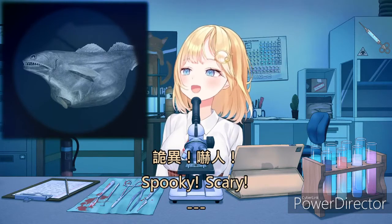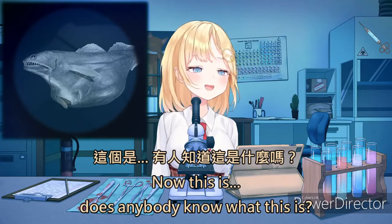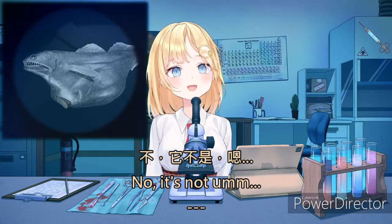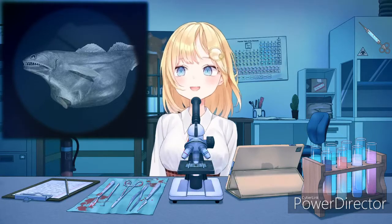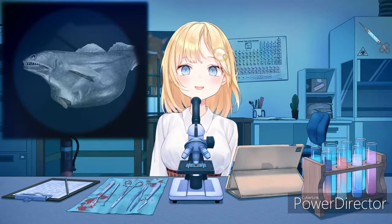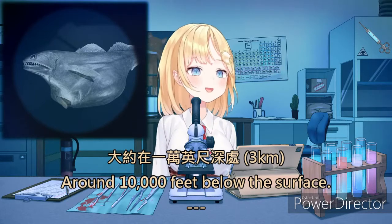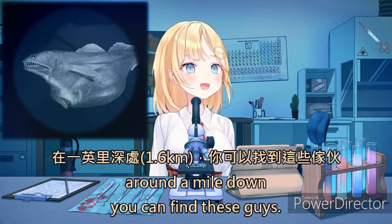Spooky! Scary! Now, does anybody know what this is? Is anybody familiar with deep sea creatures? That's right, it's got a big belly. No, it hasn't eaten too many chips, and it's not pregnant either. This is called a black swallower. These are most commonly found in North America, around 10,000 feet below the surface. That's about a mile down. Around a mile down, you can find these guys.